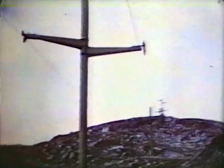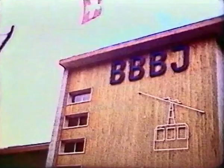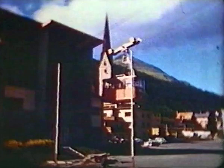Further transport was a ski tow, operating only in winter. That stands for Bergbahn Bremerbuehl-Jakobshorn. It's a two-section Luftseilbahn, a cableway with 40-person cabins.